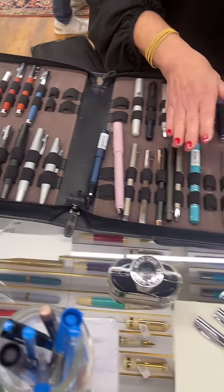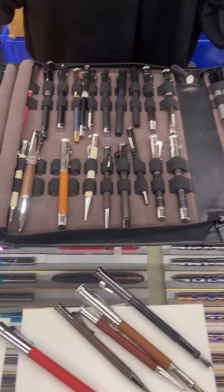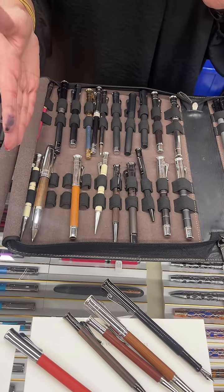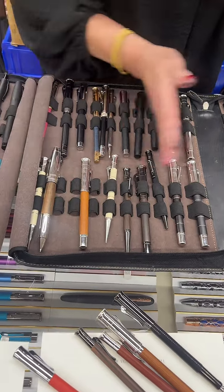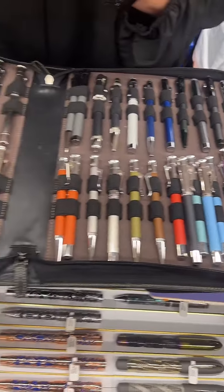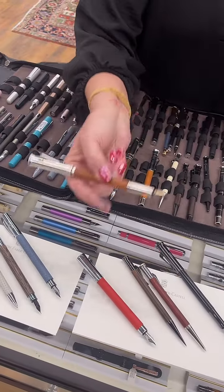And then when we move over here, this is the Graf von Faber-Castell line. Owned by the same company, same manufacturing processes, but the prices on these start at about $250 and go on up into the tens of thousands of dollars. So I really wanted to talk about some of the fun things that we do. Everybody is into the sustainability thing.